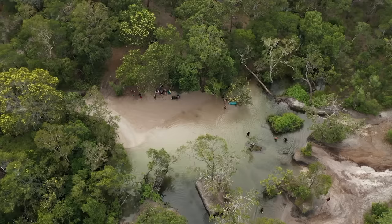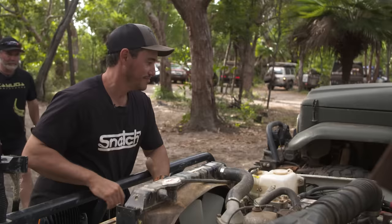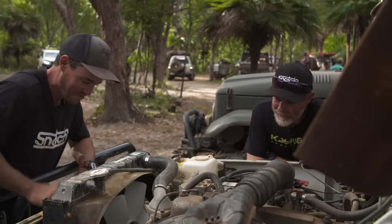All jokes aside, it's been a total blast on the telly this year, and to conquer it in a couple of old classic rigs just makes it all the sweeter. And to top things off, I've just scored a replacement fan for the 47. Oh, it's like magic. It's growing back. It's a brand new one. Look at that. Here's the old one.